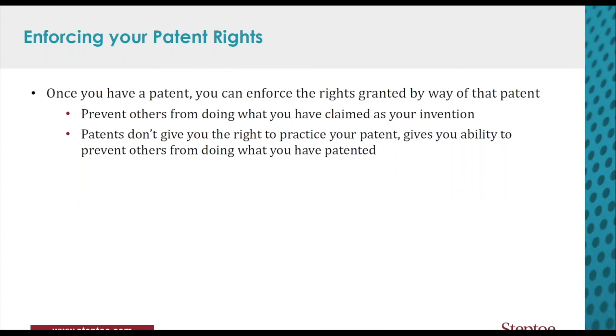So I just wanted to talk quickly now and preview how you have a patent. What do you do with it now? So patents give you the ability to enforce your rights and prevent others from doing what you've claimed is your invention. Patents don't actually give you the right to practice your patent. It just really gives you the right to prevent others from doing what you have patented. So the right to exclude others from stepping on your invention.